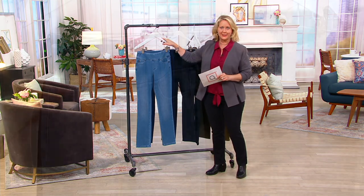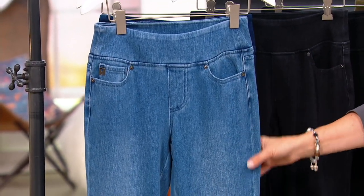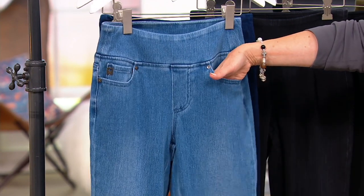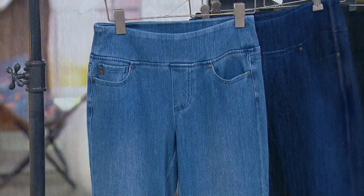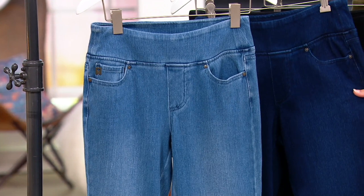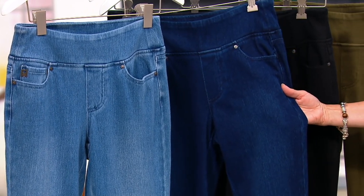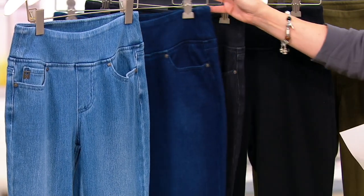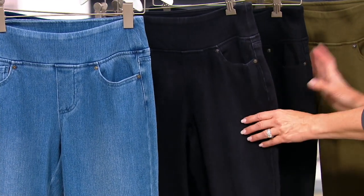Here are the colors. This is the classic wash. It's that perfect blue jean color. To me, I love this color. I've shown it with so many things today. It just always looks good. Then we have a little bit left of the dark indigo. Not a lot, so you'll have to check your size and your length to see if we have the dark indigo. Then this is the gray wash, and this is the black.